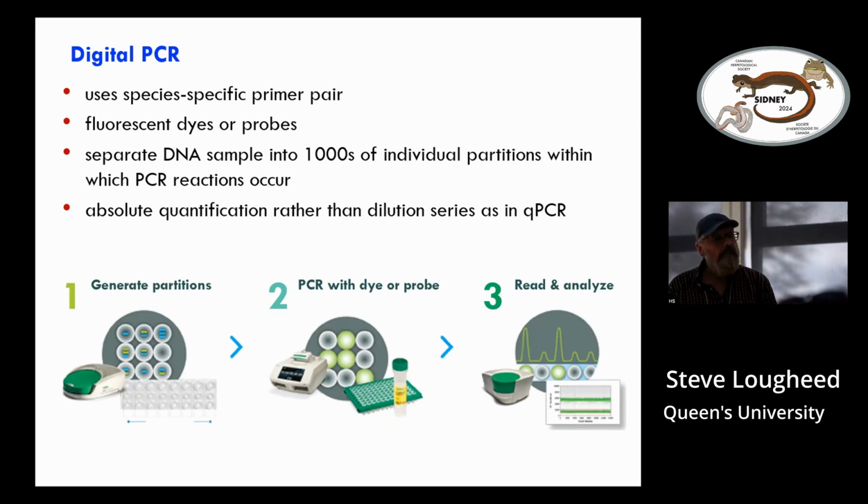But recently, we've begun using digital PCR. And digital PCR is, as it sounds, more quantitative. In an ideal world, if you do this right, you'll get an estimate not of a concentration in your original DNA sample, but of the number of template copies. It's supposed to be incredibly sensitive. So you should theoretically be able to pick up just a few mere copies of the template of the species of interest.